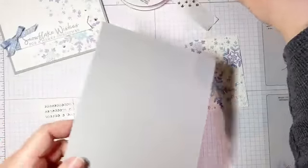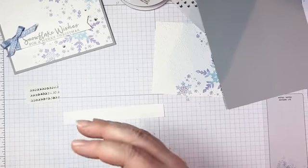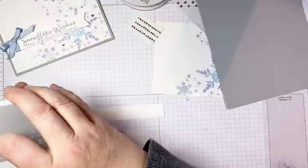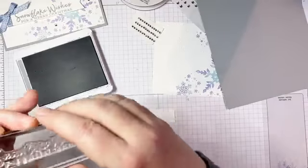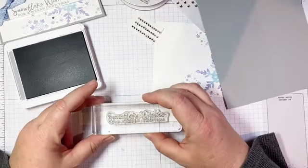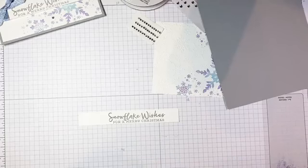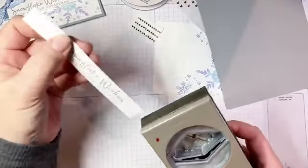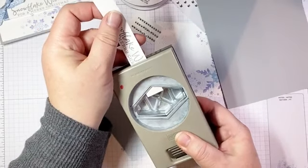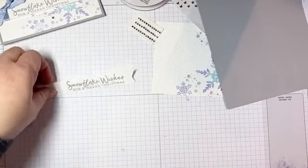So we are going to stamp our sentiment. I have a piece of scrap Whisper White cardstock, 3/4 inch wide by maybe 5 inches long. I'm going to bring in some Smoky Slate ink and stamp Snowflake Wishes for a Merry Christmas, somewhere centered-ish on that strip. Then I'm going to bring in my tailored tag punch because it's quick and easy and handy. I'm going to punch a little banner end in the end of my strip. So we're going to just pop that out. And then we're ready to put this on the front of our card.